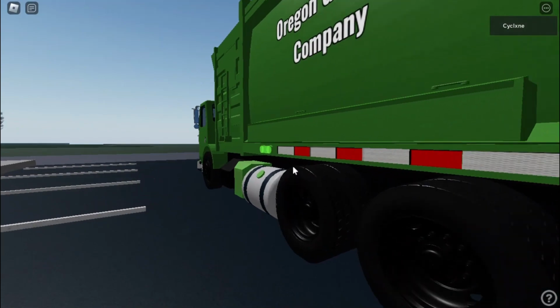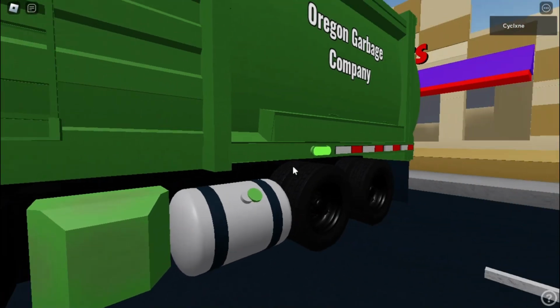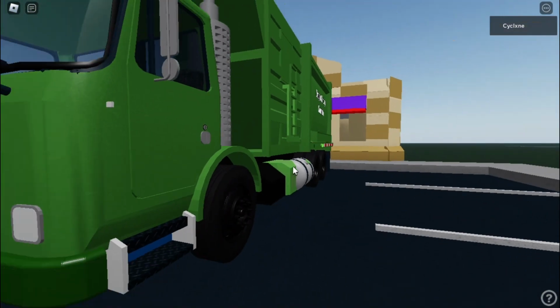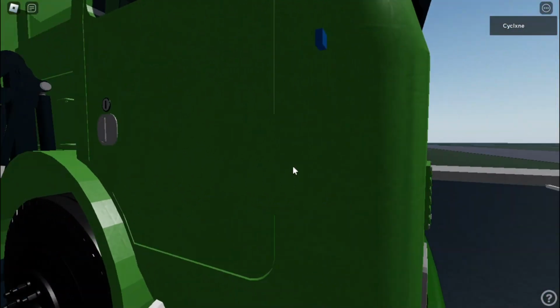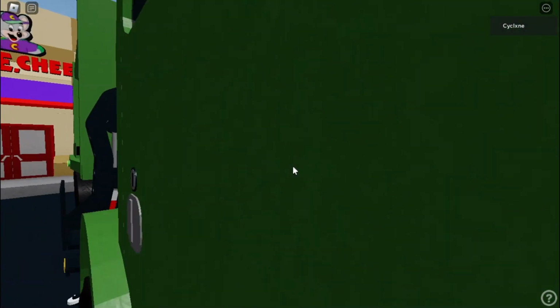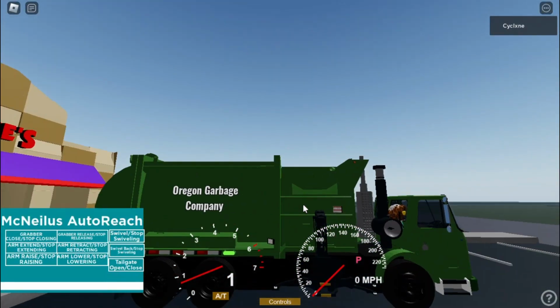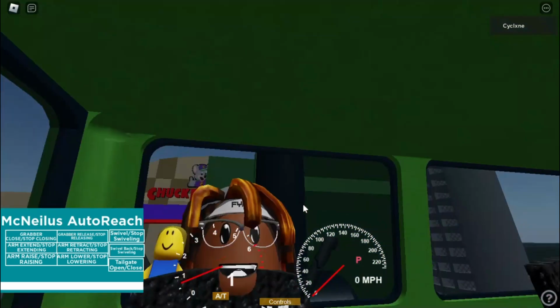Alright. Got these huge tires, of the green color on here. Crazy as hell. Anyways, let's hop in. As you can see, the engine on this truck is standard for a garbage truck.